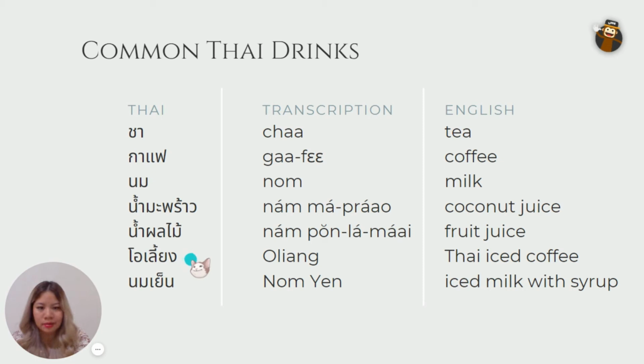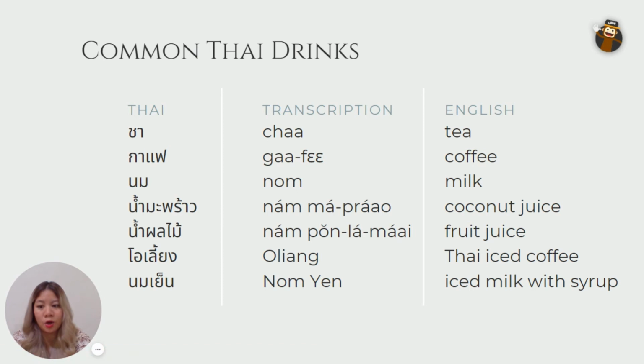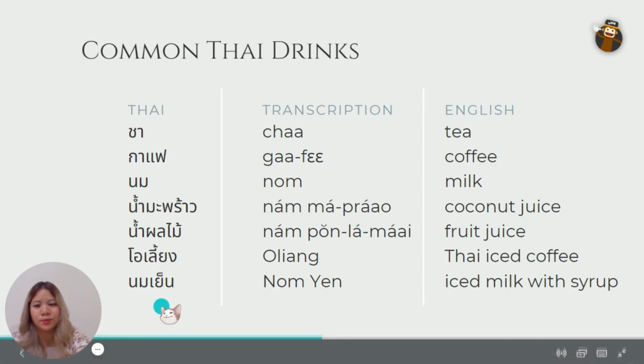O liang is Thai iced coffee. It's kind of like Americano coffee. Next one, nom yen. It's milk with syrup. It will be pink in color. It's really sweet. If you like sweet, you will like this one.